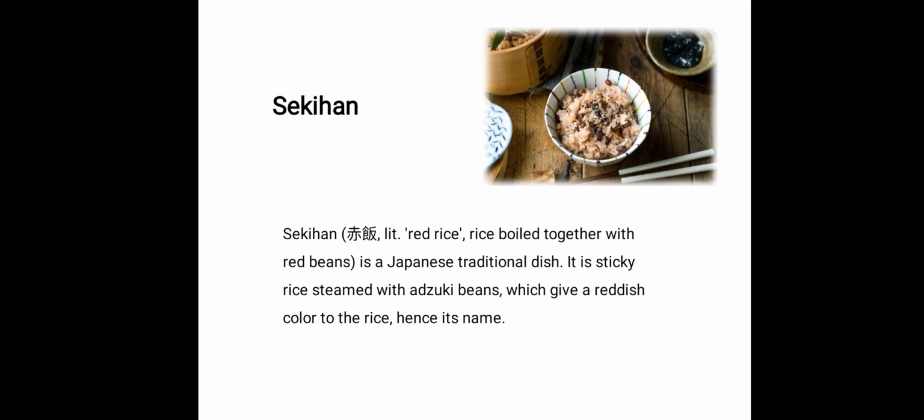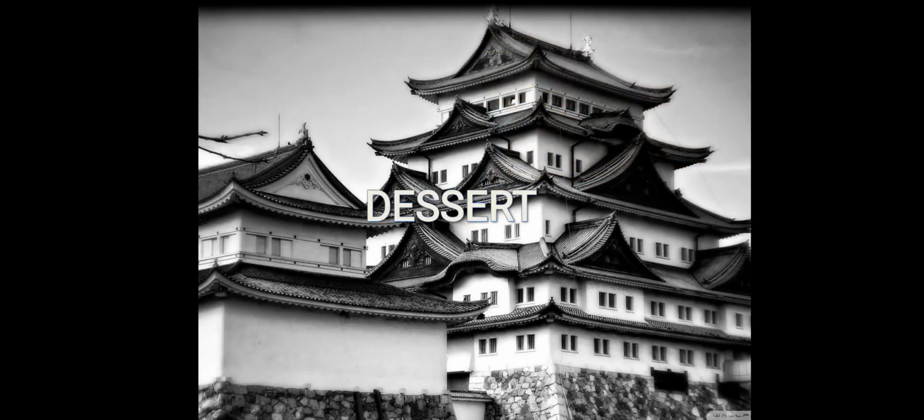Sekihan. Sekihan is red rice, rice boiled together with red beans. It's a Japanese traditional dish. It is sticky rice steamed with adzuki beans, which give a reddish color to the rice, hence its name.